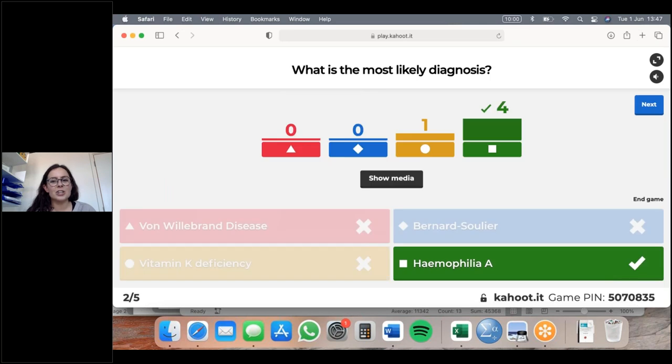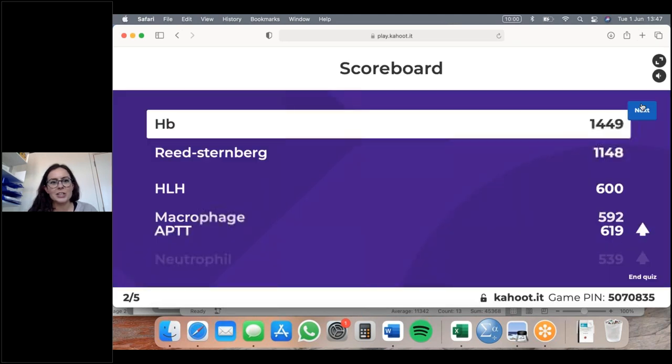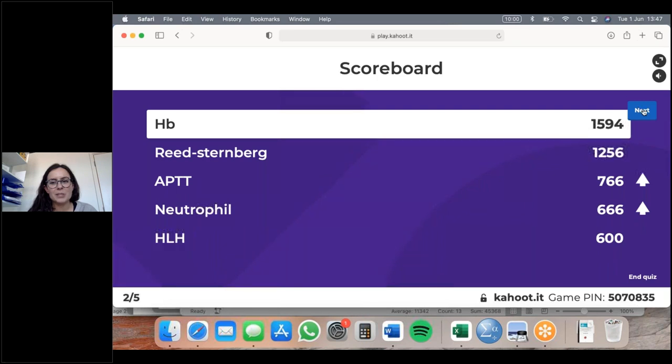Very good, absolutely. So it's the haemophilia A that's going to be the most likely reason for this presentation. Very, very good. Exam questions love asking about the different kinds of clotting tests, and definitely one to revise. Who's in front? It's still HB, but there's some other people moving up the board. So let's go on to question number 3.